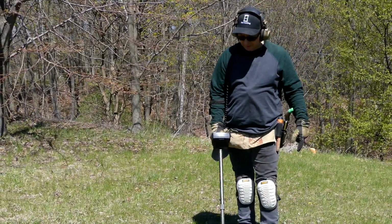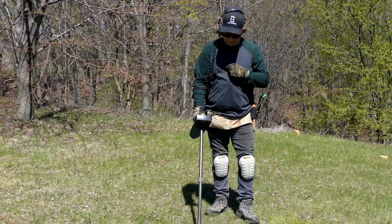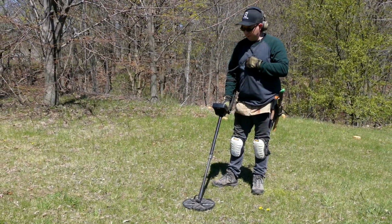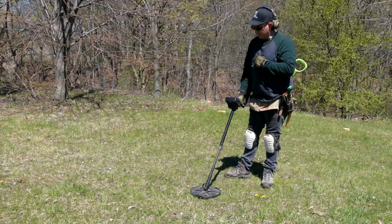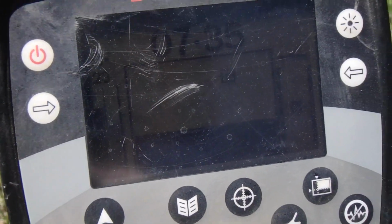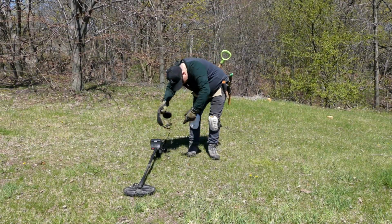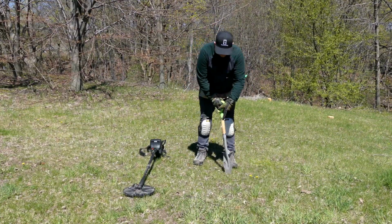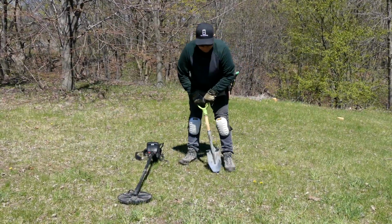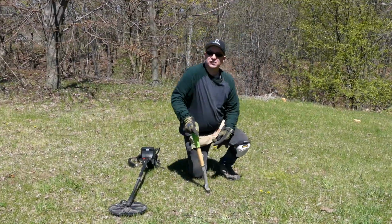Okay, so I got a target here. I'll let you listen again. 34, 35. I'm gonna definitely dig this one up. Possibility of clad dime, 50%, if it is as deep as it's saying. Sometimes the clad dimes do not tell the truth on this detector as far as its depth is concerned.